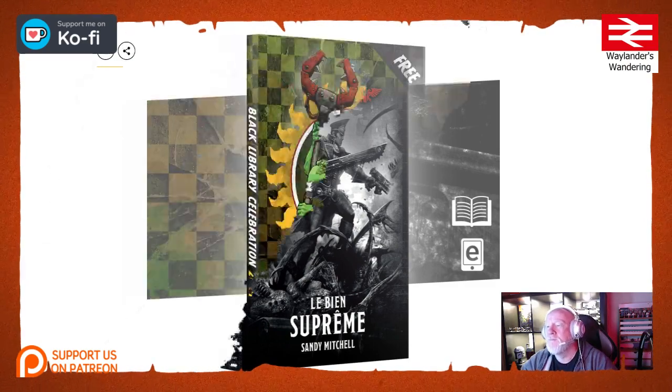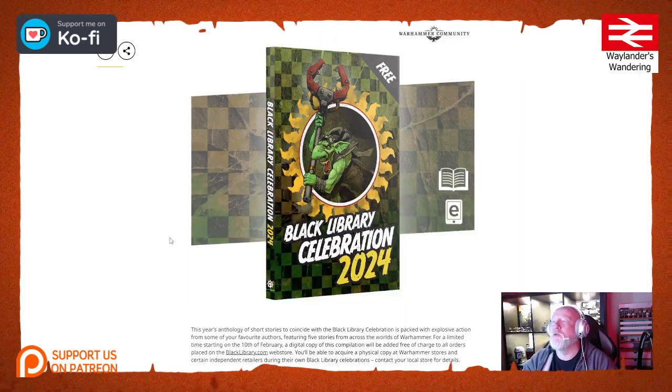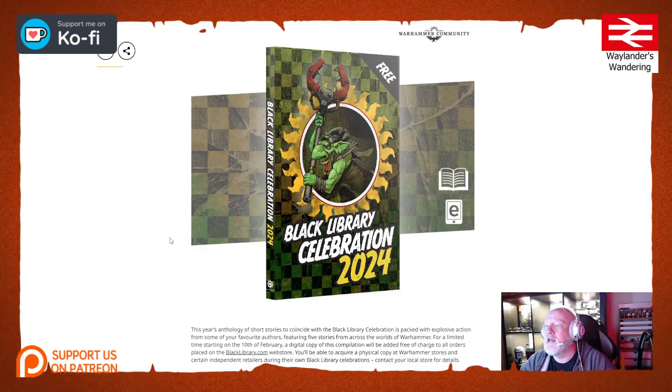And of course, no Black Library celebration would be complete without the anthology, and the anthology for 2024 is looking particularly fine with our little grot on the cover there. This year's anthology of short stories to coincide with the Black Library celebration is packed with explosive action from some of your favourite authors, featuring 5 stories from across the Warhammer world.